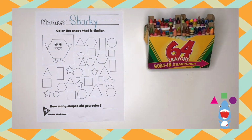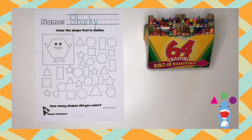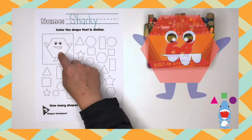Okay, let's read the directions. Color the shape that is similar. Let's read it one more time. Color the shape that is similar. We're going to color the shape that is similar.